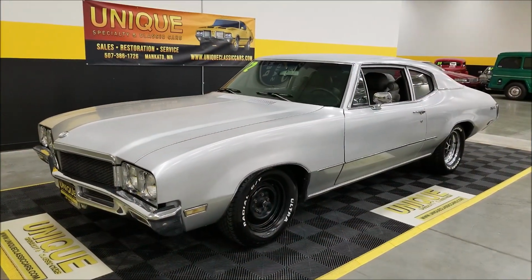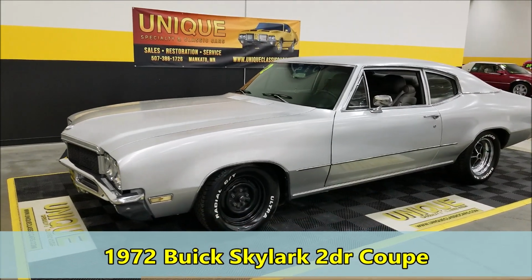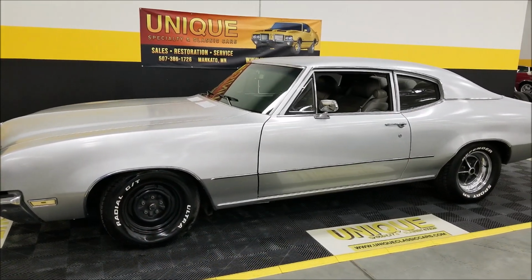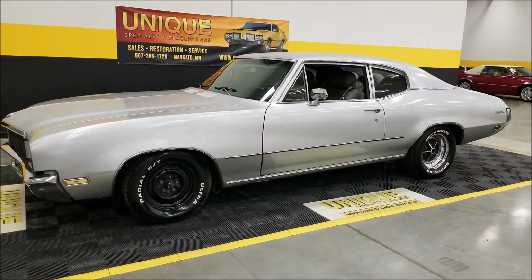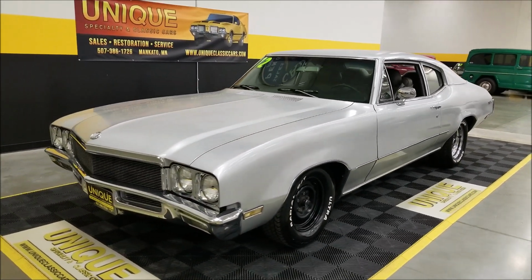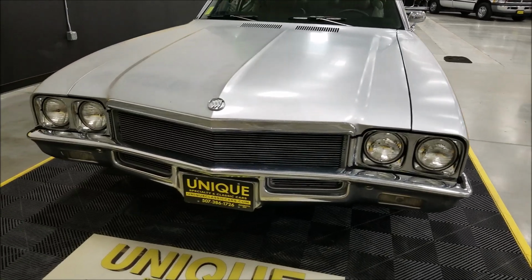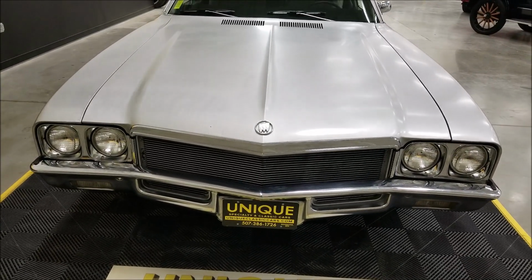Here's a 1972 Buick Skylark. This would be considered a two-door post, or actually two-door coupe thin pillar car. Now this particular car, underneath the hood, has a 455 V8, and that is paired with a 4-speed manual transmission. Edelbrock intake on it, HEI ignition, headers.